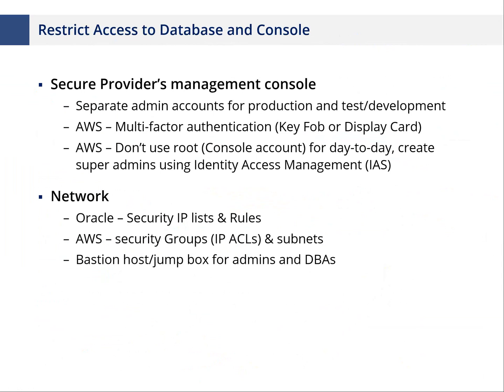From a security perspective, you should definitely be separating these environments out. You should be doing one set of accounts for production, another for test and development. You should be, as much as possible, setting up multi-factor authentication, trying to protect this as much as possible. From a networking perspective, try to do this correctly. Set up security lists and security groups correctly, set up bastion hosts and jump boxes for the DBAs.